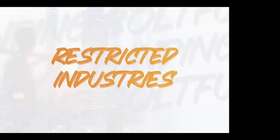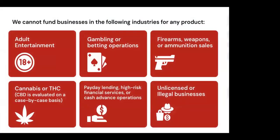Now, lastly, before I end it, let me go over some restricted industries that we do not work with. Okay, adult entertainment, I'm sorry, we can't do it, right? Gambling, betting operations, firearms, weapons, ammunition sales, cannabis, THC, can't do it, at least for right now, right? Payday, cash advance places. And if you're unlicensed or you have an illegal business, we cannot help you. I'm pretty sure you know that was self explanatory.